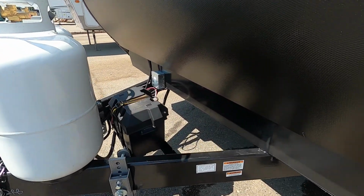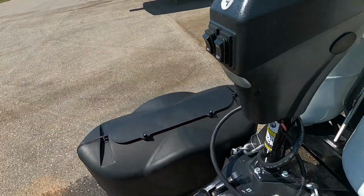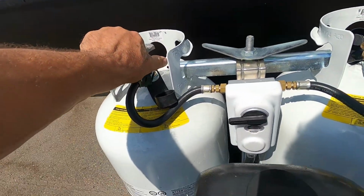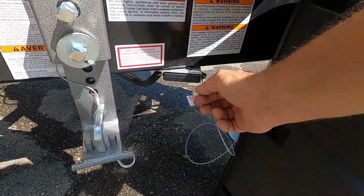Your batteries. Again, check your battery posts. Make sure those haven't wiggled loose going down the road. Your propane does come with a cover and is on a regulator. Simply point it toward the tank you wish to be using. Lefty-loosey to open. Your safety breakaway.